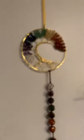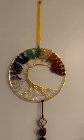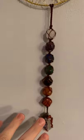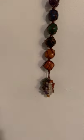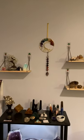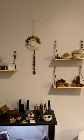That peach stilbite. And I got this on Amazon. This is so cool. I highly recommend this. All the chakras, tumbles of chakras, and just more of the temple chakras. So that's my display. That's my wall display, basically. I thought that looked so cool with the shelves.